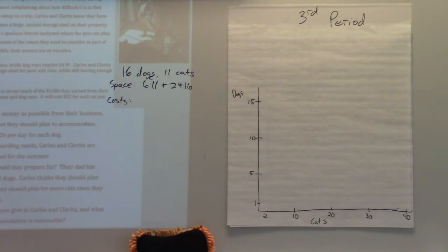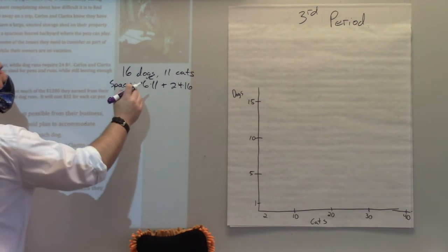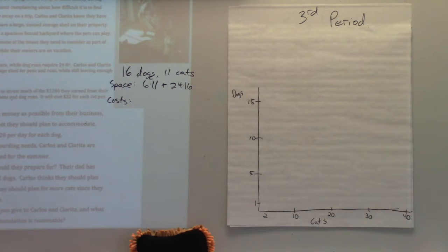Why would we multiply 6 times 11 and 24 times 16? Why would those things be multiplied? Because each cat requires 6 feet. Okay, so why would that cause us to multiply though? We want to focus on that idea mathematically. Anytime we're looking at that repeated addition, we're going to multiply, right? That's huge to pay attention to there. And so, how much space are these 11 cats and 16 dogs taking up?